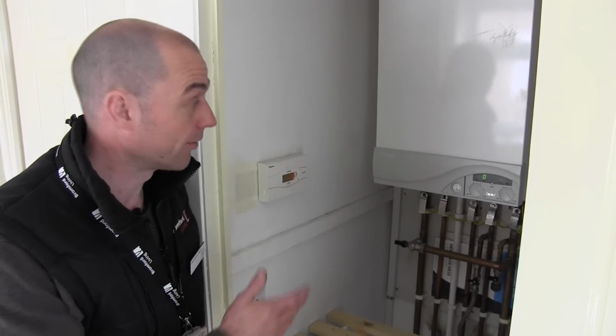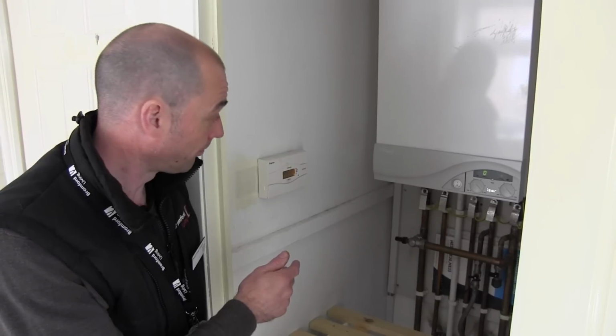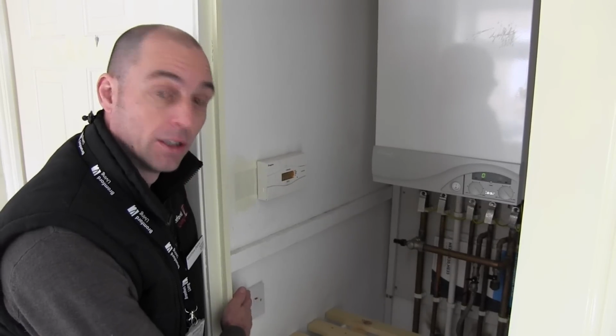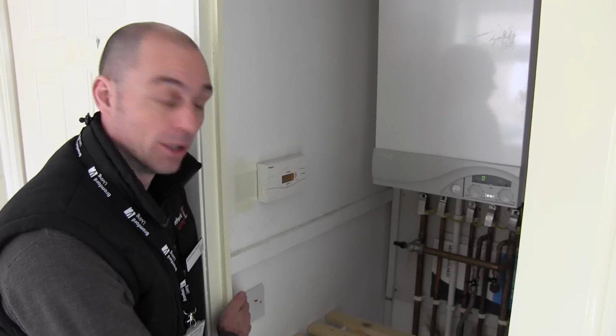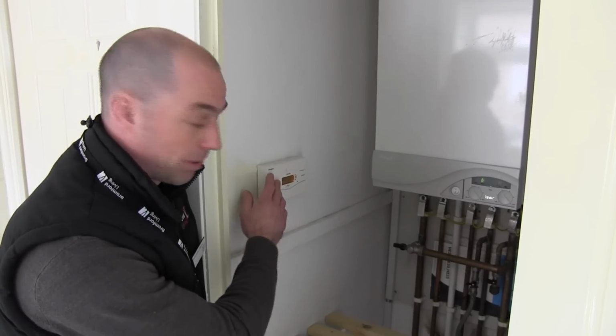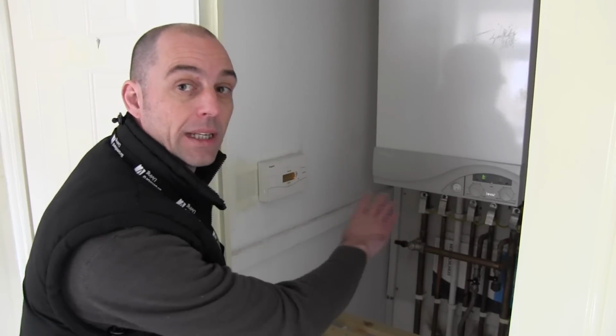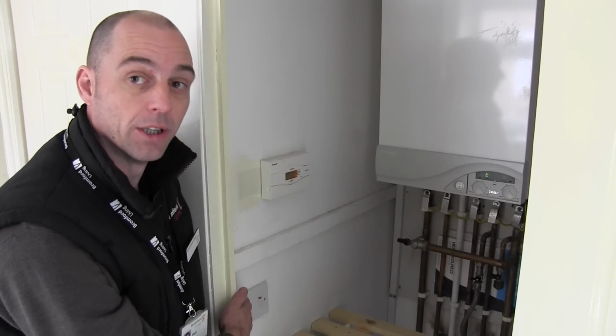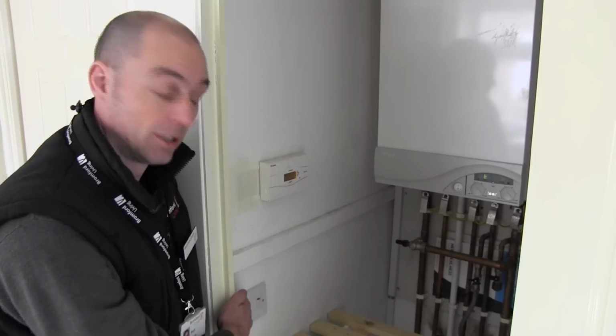In this scenario we have a boiler in the airing cupboard, and along with the timer and the fuse spur which supplies power to the boiler. A common fault can be that your display on the clock or the boiler is completely blank. This sometimes is because the fuse spur has been accidentally knocked off.